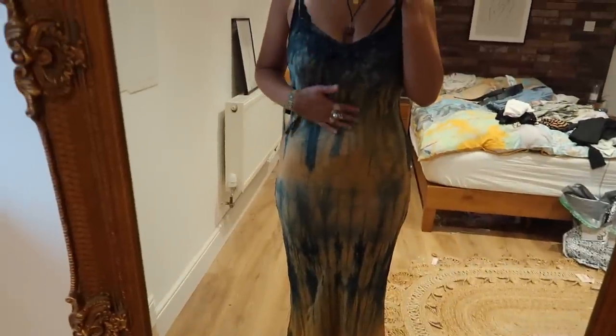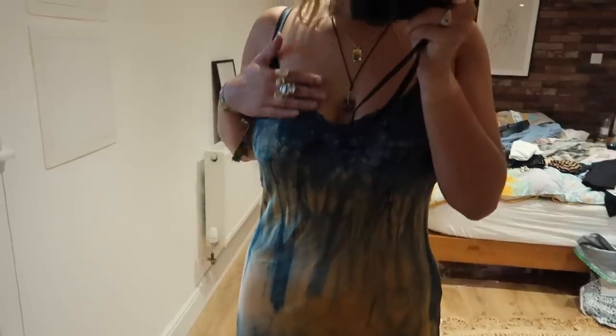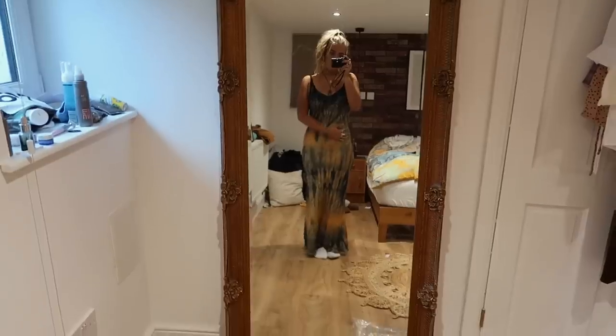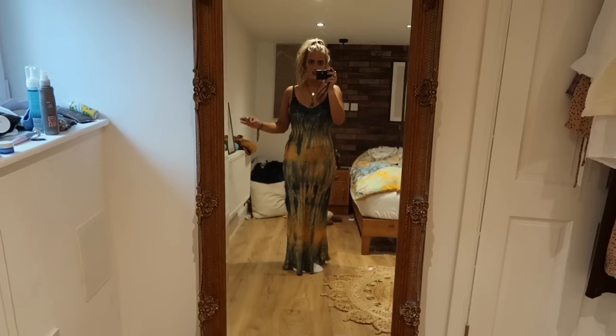Oh, you can see my pants. Not ideal. And these colors, it's just too much. It's got the gorgeous lace here. Now, I just need somewhere to wear this. Love this dress. Oh, I haven't tried this on yet. A lot of these things I haven't tried on yet, and it's kind of like a first impression because my Missguided order arrived this morning and I sat straight down and filmed.